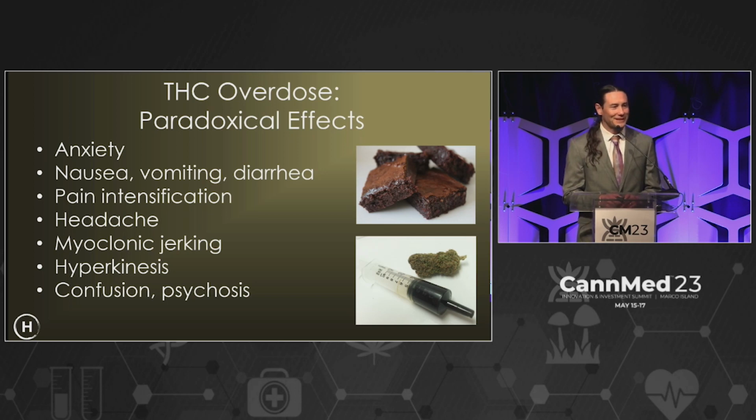So when we overdose on THC, we tend to see paradoxical effects. If you look at the list of symptoms that can occur with an overdose, you'll see almost everything that cannabis could cure or treat at an appropriate dose. Nausea, vomiting, diarrhea, all these GI complaints, anxiety and paranoia. It can cause headache, myoclonus, hyperkinesis, like needing to move around, and twitching and confusion, and even psychosis.